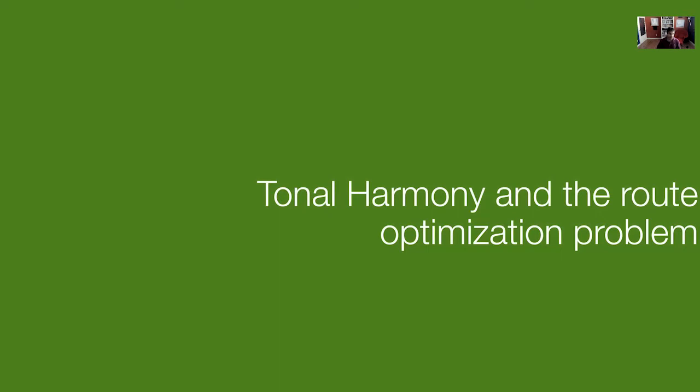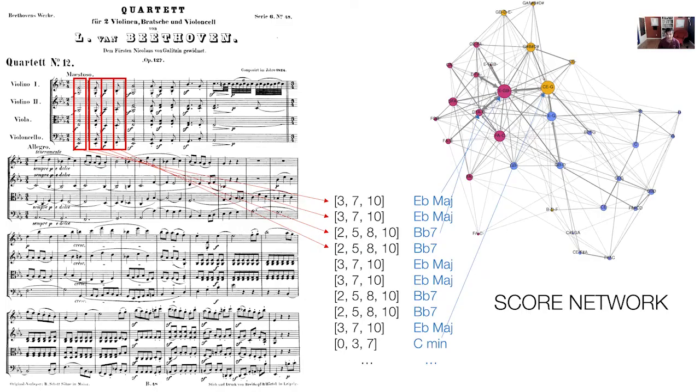In this section of the lecture, I will focus more on the problem of tonal harmony and how we can expand this idea that the network topology informs us about some of the inner structure of the music, the structure that has been used to produce that music, in a more articulated way. This also will allow me to introduce a little bit more the way in which this analysis is done. How do we get the data from the music, and how do we analyze this data in a complete sense?